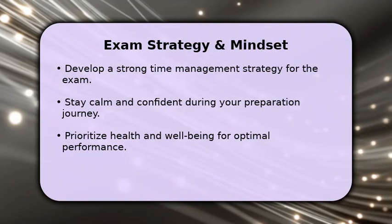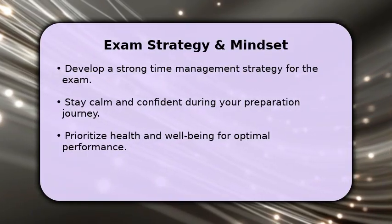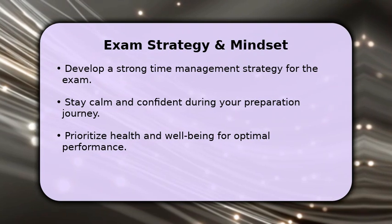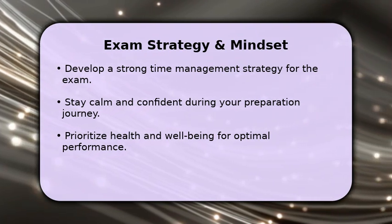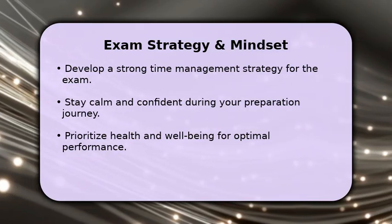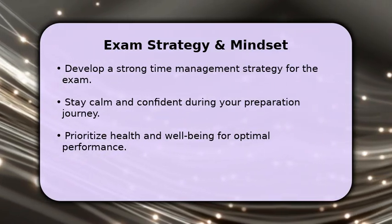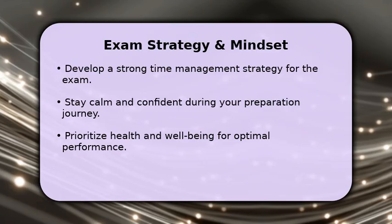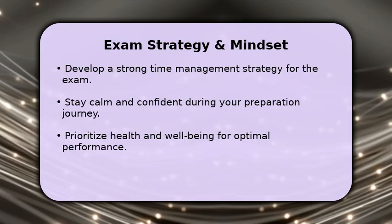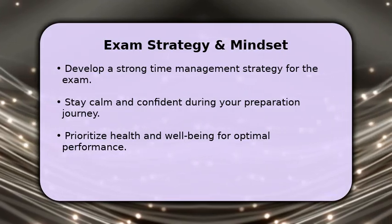Finally, develop a strong time management strategy for the actual exam, aiming to complete the physics section within 50 minutes. Stay calm and confident throughout your preparation journey, trusting in your hard work and consistent efforts. Remember to prioritize your health and well-being, including adequate sleep and a balanced diet, as these are vital for optimal performance on exam day.